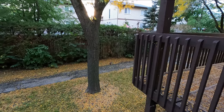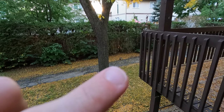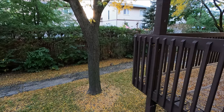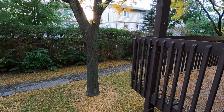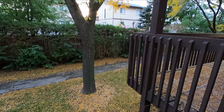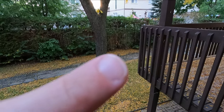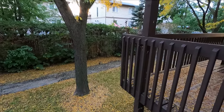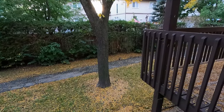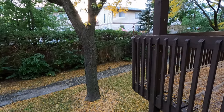Bunny down there. There's a bunny right there above my finger. It's been sitting there for about 20 minutes. Early morning bunny. Yeah, I can't get you up here. Little bunny down there. Love little bunny. He's sitting over there.